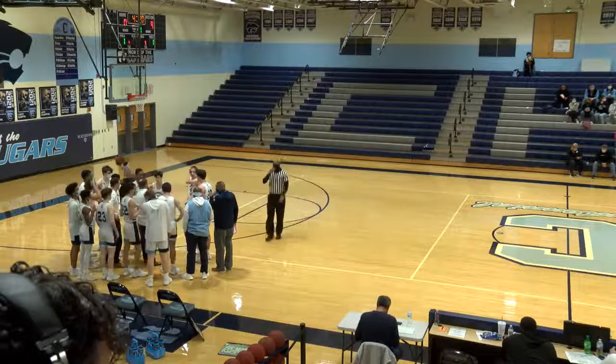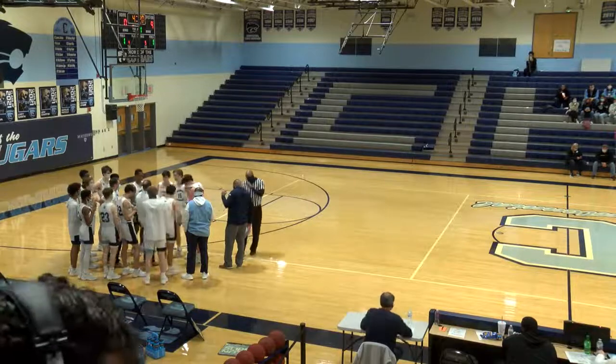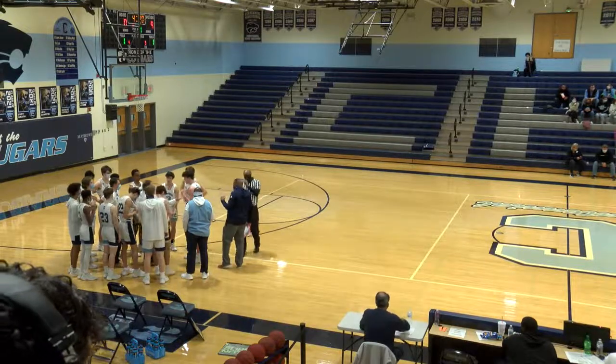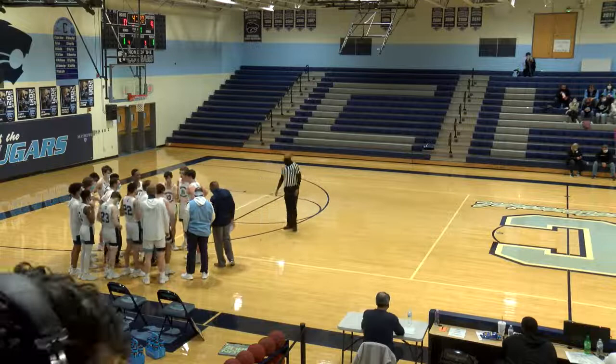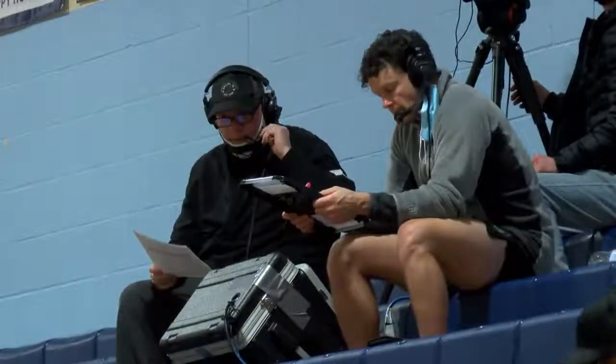Quarter. Well, if we want to talk about the Centennial Cougars team, it all starts offensively with Patrick Garrett, and really the defensive end. He really held two guys in check the last time he guarded.